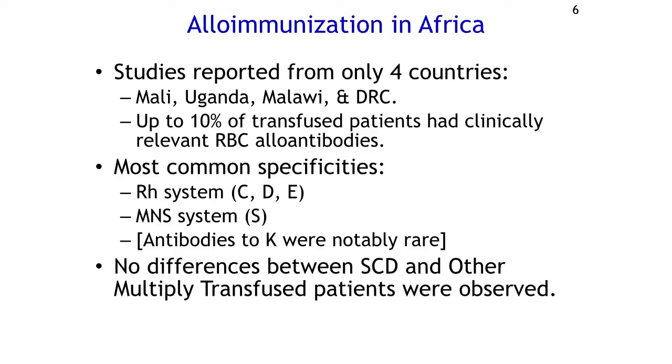What about alloimmunization in Africa? There isn't much that has been said about alloimmunization in Africa, but we have 4 countries that have done research: Mali, Malawi, DRC, and Uganda. And the data shows that up to 10% of the patients have clinically significant antibodies because of the transfusions, 1 to 10%. And the common specificities include big C, D, and big E, which are from the RH system, and big S from the MNS system. Worth noting is that antibodies to big K of the K system were rare compared to big S.